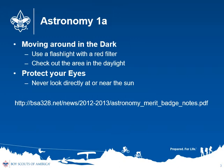Red light is much less likely to make your eyes dilate, so we use red instruments if anything needs to glow when you're doing astronomy. For example, if you're using a cell phone with an astronomy app, usually you want to put it into the red light setting. With the flashlight, you can just put a little bit of red cellophane or something of that nature over the lens in order to make sure that just the red light gets through.